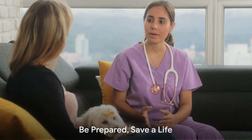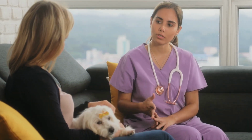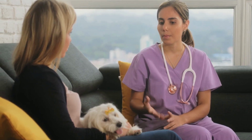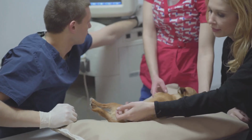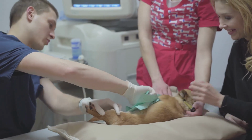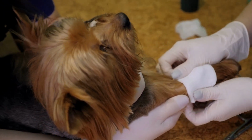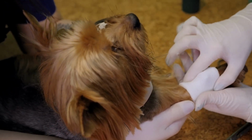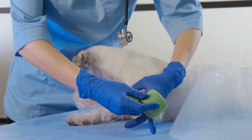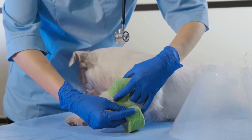In conclusion, an emergency pet first aid kit is more than just a box of supplies. It's a lifeline for your pet when they need it the most. From common emergencies like cuts and insect bites to severe situations like burns, having a pet first aid kit on hand can make a world of difference. But having the kit isn't enough. Knowing how to use the items effectively is vital. It's the difference between panic and calm, between confusion and confidence. It's the difference between precious seconds lost and immediate life-saving action.